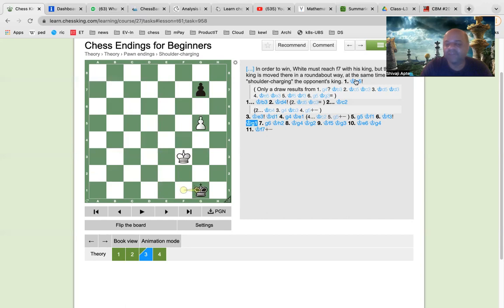At this point, White feels that there is no need for blocking the black king anymore. So he will push the pawn. Now the black king tries to come up. The white king says, okay, now it is already too late. Even then he makes a move like this and does not allow the black king to come to h3. So now he says, okay, now you come along.